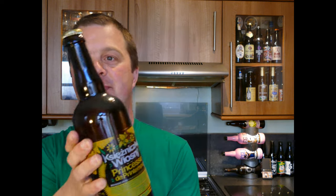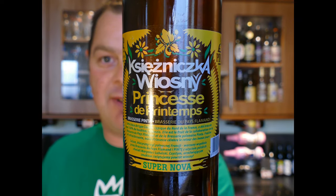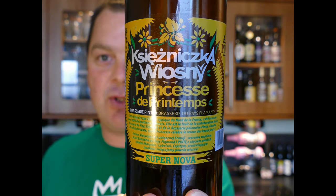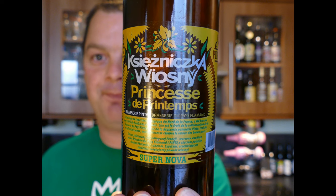Today we got a beer from Brewer Pinta and Brasserie de Printemps Flamand. They're two guys brewing just outside of Paris in France, and they did a collaboration with Pinta. I tried it briefly at Viva la Pinta in Krakow last month, and it was a very enjoyable beer. I'm very much looking forward to trying it in the bottle.